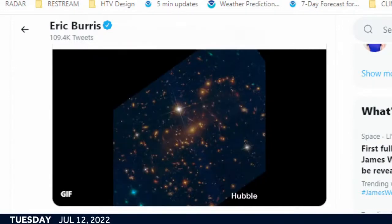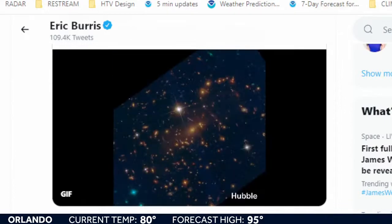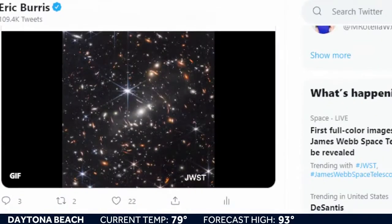This is just the first image, okay? But this is kind of a side-by-side from what Hubble got versus what the James Webb Space Telescope got. The president made a big presentation yesterday. I didn't get a chance to watch it, but this is the first image from it, okay?